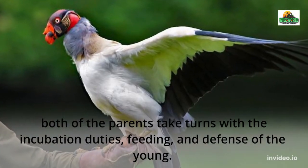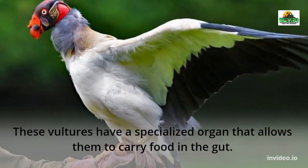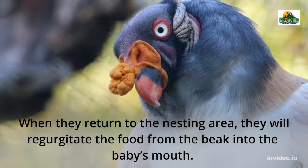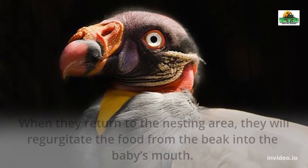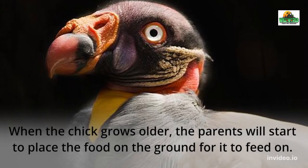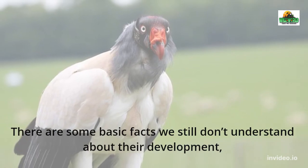Since the baby is born immature, both of the parents take turns with the incubation duties, feeding, and defense of the young. These vultures have a specialized organ that allows them to carry food in the gut. When they return to the nesting area, they will regurgitate the food from the beak into the baby's mouth. When the chick grows older, the parents will start to place the food on the ground for it to feed on.